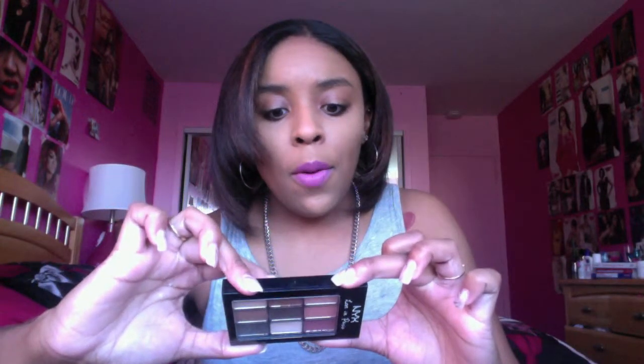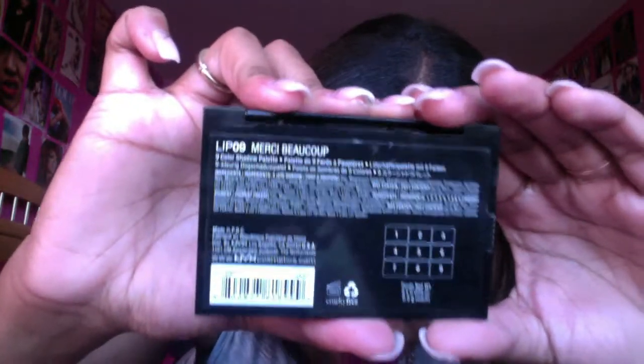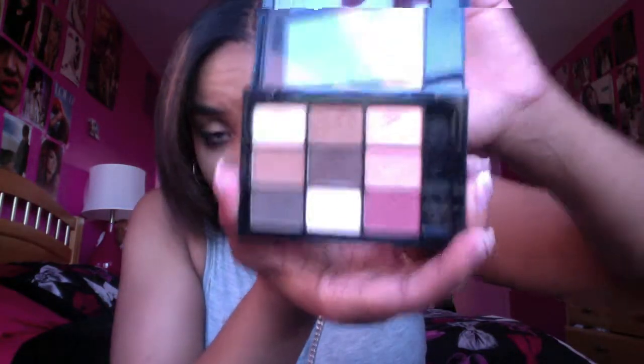Alright, the next thing that I have is the NYX Love in Paris eyeshadow palette in Merci Beaucoup. I don't know how to pronounce that, but I will let you see it. It has very beautiful shades in it. I love the packaging because I'm in love with bows. And this is just one of the four eyeshadow palettes that I own. So, this is number one.